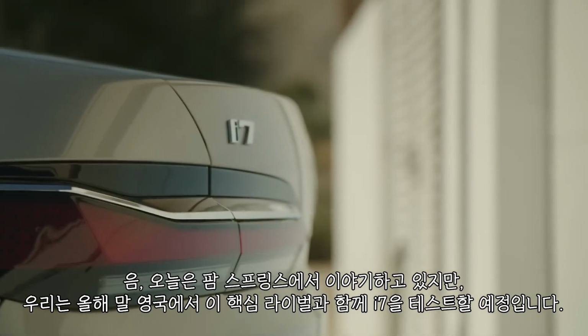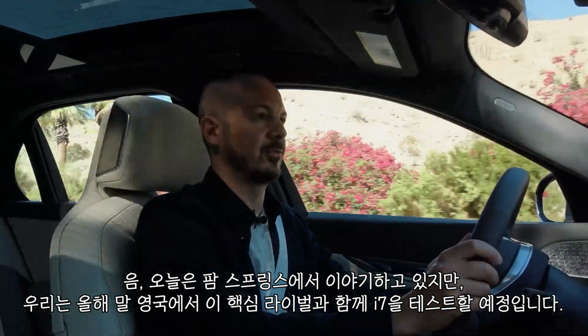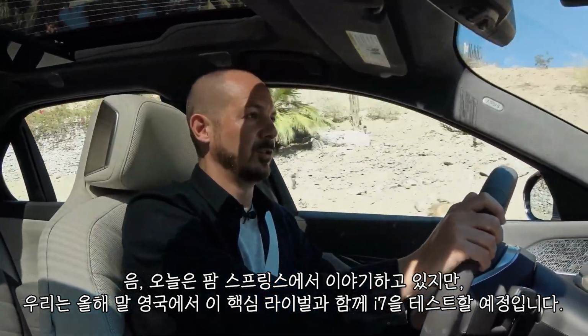Well, that's about it from Palm Springs today, but we will of course be testing the i7 against its key rivals when we get hold of one in the UK later this year.